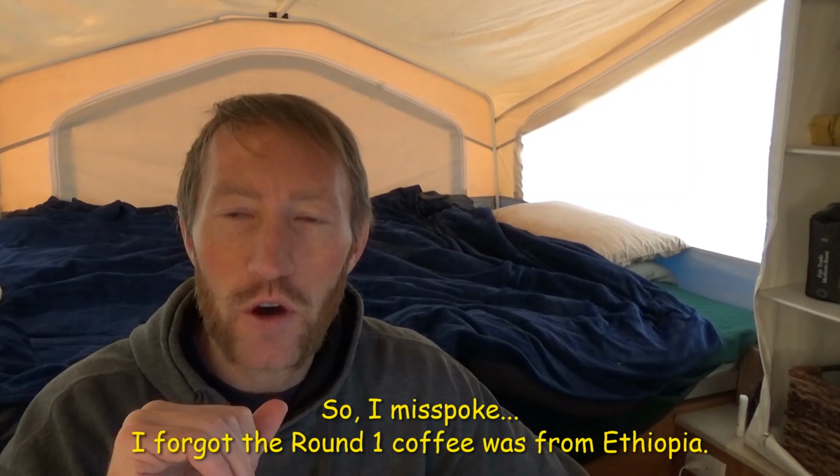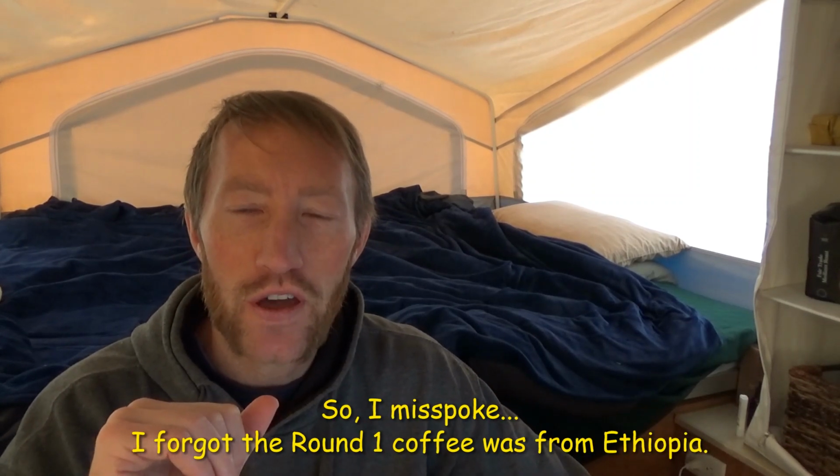I typically don't like these Kona blends because they're typically a very inferior coffee, but the blend is actually Hawaiian coffee and Colombian coffee, and I love Colombian coffee, so that'll be interesting. Also, the Ethiopian Yirgacheffe, I've never tried an Ethiopian coffee, so I'm excited to try that one as well.